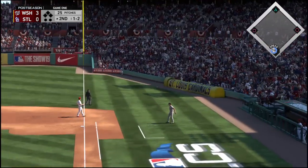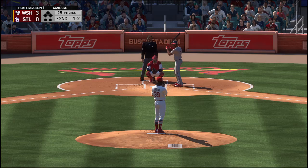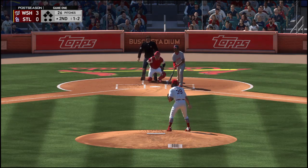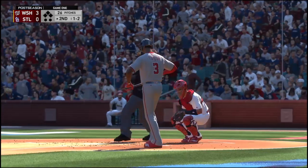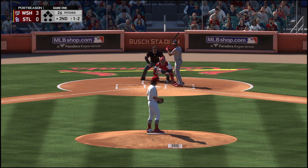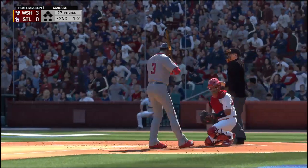Swing and a liner. Foul. He was able to foul that one off, but you could tell he was definitely late. That breaking ball, the pitch before that heater right there, definitely threw his timing off. Fouled off. Able to protect the plate with 2 strikes, and he'll see another one.